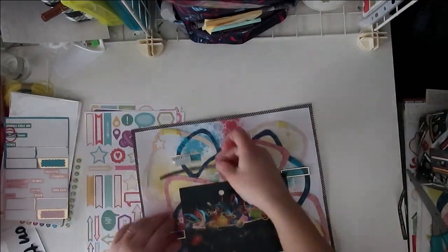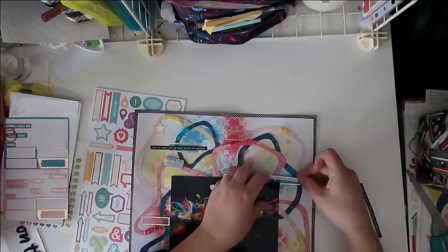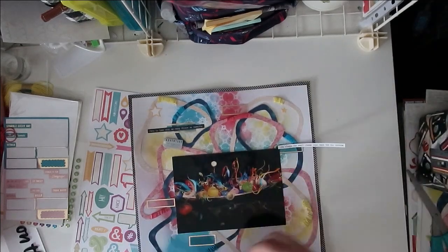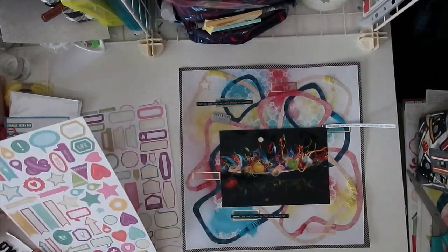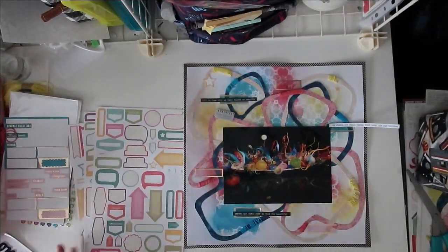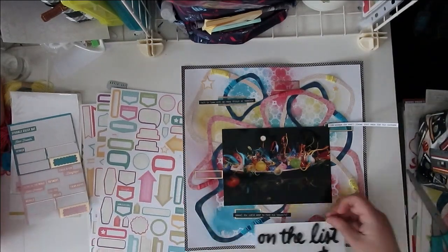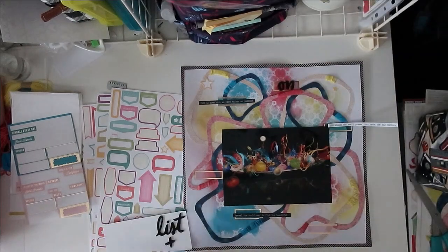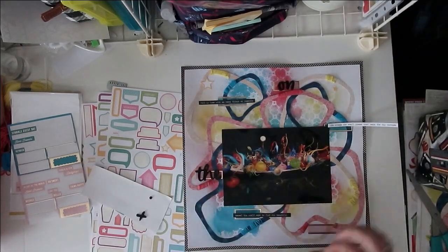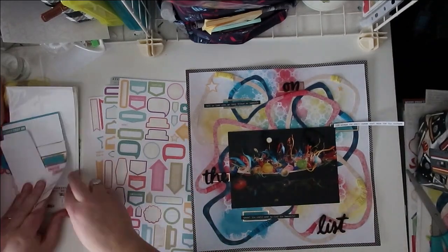And then yeah, that's kind of where I went. Once I put the embroidery floss down, I basically just went through all of my stickers and the enamel dots and everything and just created really little clusters of color on color. Nothing too bold. I didn't want anything that was going to stand out too much because it is a busy background and it is a busy picture. So I just added a few little star stickers and then some enamel dots.